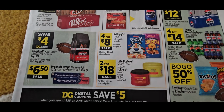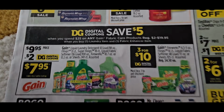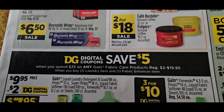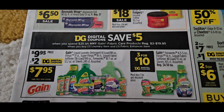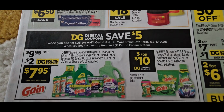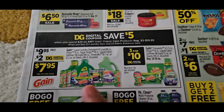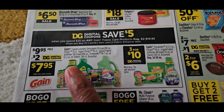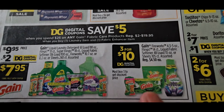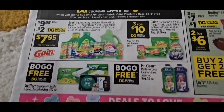Hopefully they gave us some coupons. I would hold off on the 2 for $18 on the Folgers. Now look at this, guys. It went down. Spend $25, save $5 on any Gain fabric care products. You have to buy a laundry item and a fabric enhancer. The thing is that it went down. And we have some paper coupons, guys, that you can match up with that. They did give us a $2 digital. Hopefully we can stack. Then they brought the Gain back 3 for $10. That is an awesome deal too.